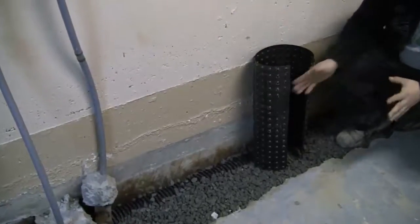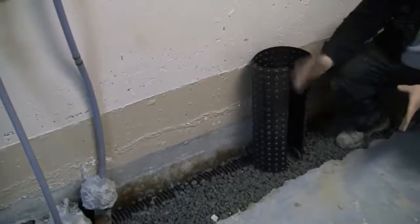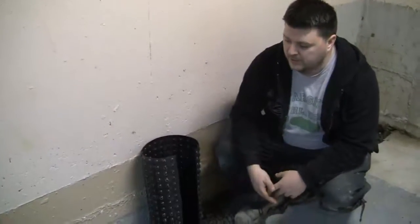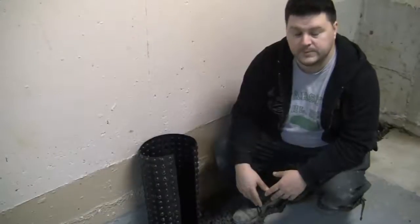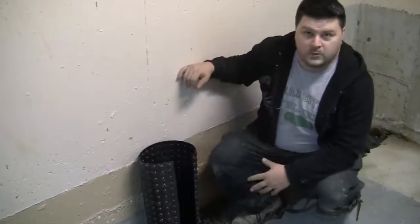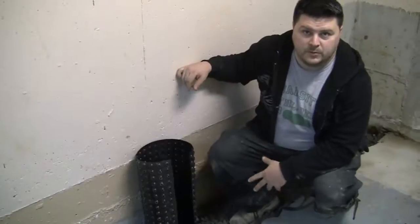And the reason why we used Big O compared to 4-inch PVC on this job is because there's so many twists and turns that it was more beneficial for the client to go with Big O. There's no dirt or anything that can contaminate it or hold into the pipes, so we decided to go with that system. But typically on our outdoor systems, we use 4-inch PVC perforated pipe.